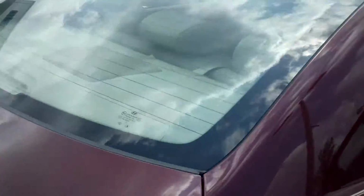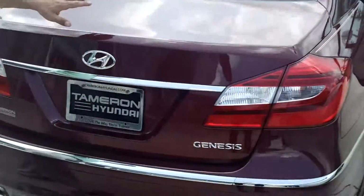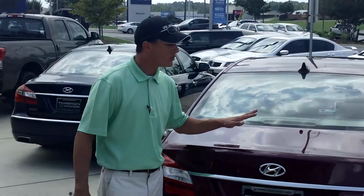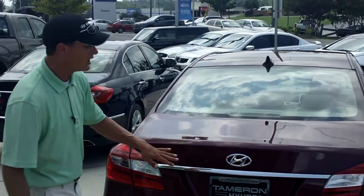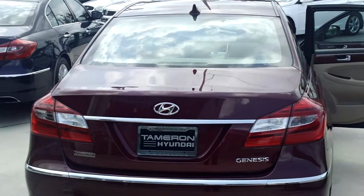Now in the back as well, on the 2012, it's a little bit different body style than the new model. It's pretty sleek on the back. It stays more straight instead of dropping down like sporty looking. Still gives you more of a luxury look at the time.